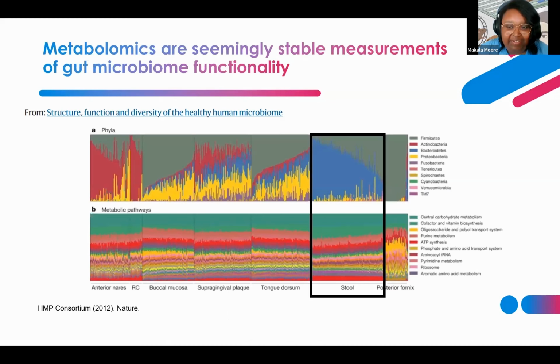And I'm not saying not to sequence, disclaimer, but I am saying that if you do, a metabolomics analysis would be a great complement for that. If you look at this figure here, this was done with the Human Microbiome Project data. And if you look at this top graph here, every bar represents a different subject. And so you can see that it's very jagged. There are different proportions of colors, and this represents the high variability of just fecal microbiome composition. But then if we look down here at metabolism, it's very stable across all the subjects.